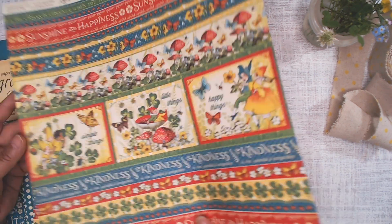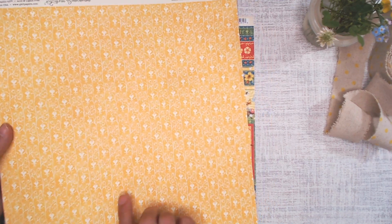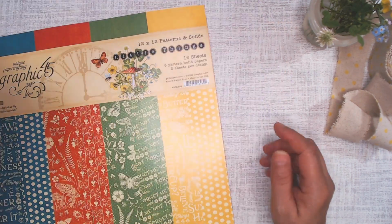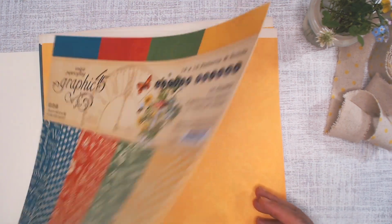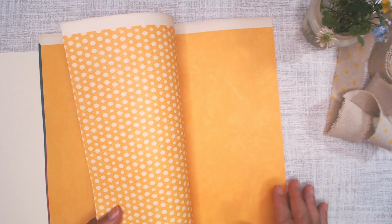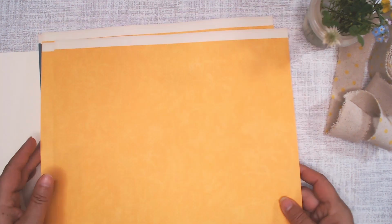The border strips are all pretty. And that's a pretty background. That's got a bleeding heart flower on it. You know, it just looks like a pattern until you look at it close up. So those will be perfect. And then I also got the patterns and solids to go along with that collection because I, again, wanted some pages that weren't going to be so patterned so you can use it as a journal.